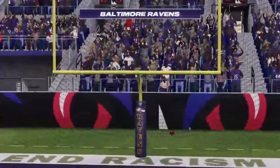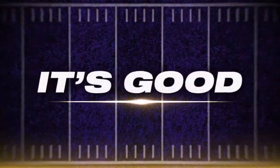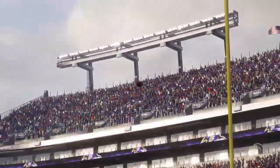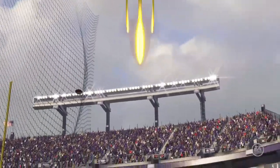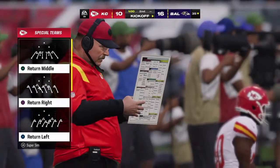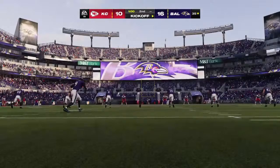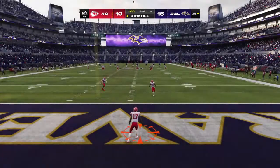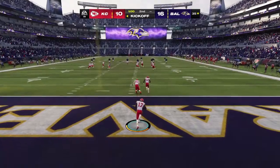Tucker's kick is good. And that extends their advantage to 6. It's 16-10. So that one is his 3rd of the game. Now, if you're wondering, that's only halfway to his career high, as he once had 6 field goals. Brandon, what, 6? Let's hope we don't get that again, please.